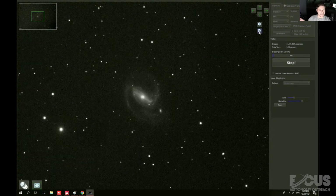So that's actually looking pretty good. You can get some of that really nice detail in there. You can see the spiral arms. But yeah, that's NGC 1097. Awesome galaxy. Try going out and observing that. That one's going to be a bit more of a challenge if you're new to astronomy. Like I said, you're going to probably need about a 12-inch telescope or bigger to really make it look awesome.